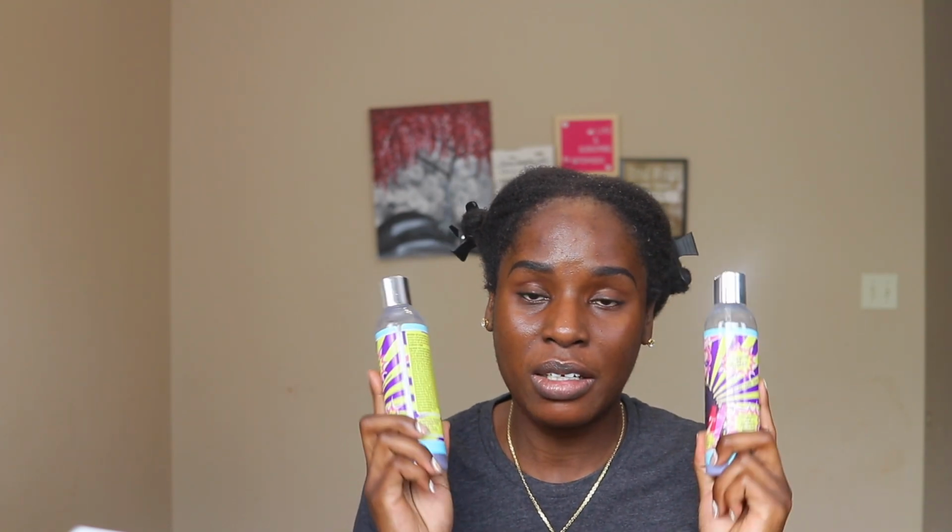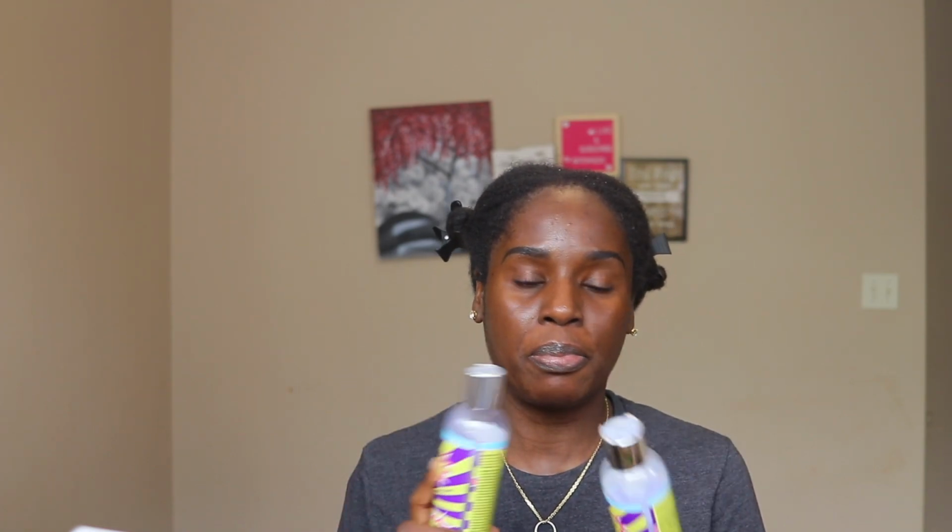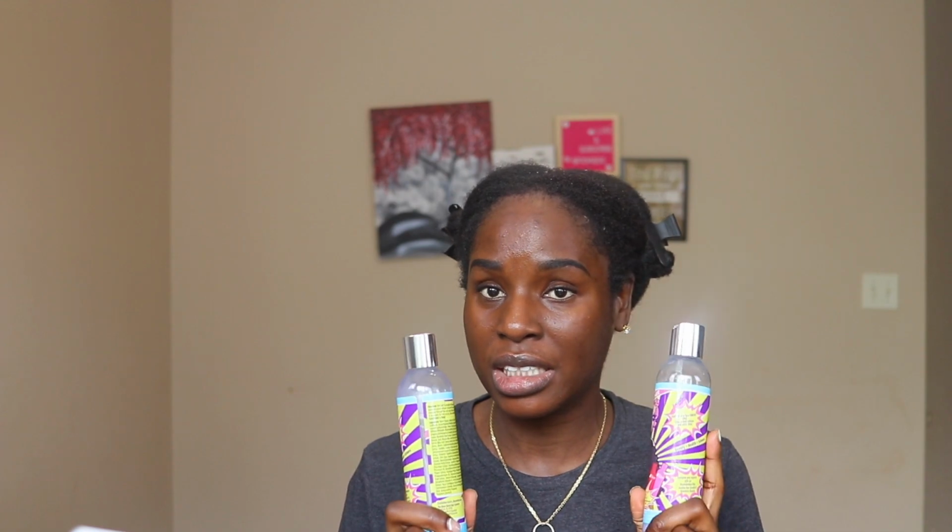It's heavily, heavily scented. So if you're not into heavily scented products, this is not for you. If you're into heavily scented stuff, or products that smell really good but don't give exactly what you're asking for, then it's up to you to spend your money on it. But I do not like this at all. I will use it up, but I will definitely not purchase this again.